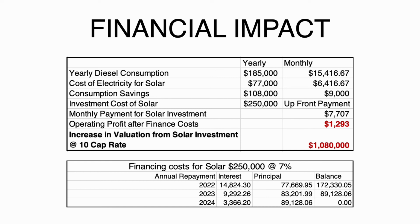Although the LED project we did had a lower investment cost with a higher valuation increase, this project, although it has a higher investment cost and a lower valuation increase, still has a net present value greater than zero, and therefore creates shareholder value. Furthermore, it doesn't require any cash outlay as it can be entirely financed.